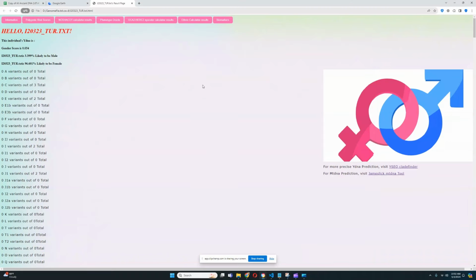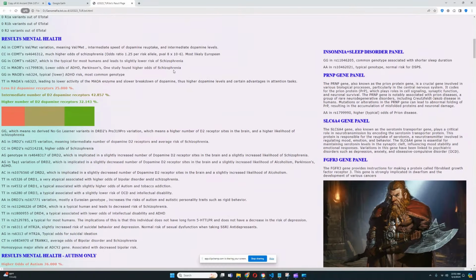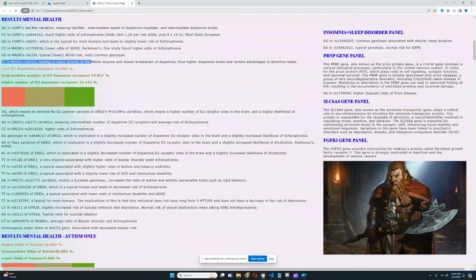Okay. Let's see the monogenic traits and we'll be done there. Looks like she's got heterozygous genotype in the COMT Val158Met variation, but she's got warrior genotype in MAOA, so she's definitely more of a warrior than a worrier. Looks like she's got actually an intermediate number of dopamine D2 receptor sites in the brain.